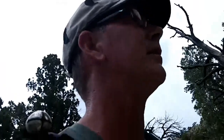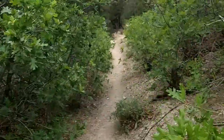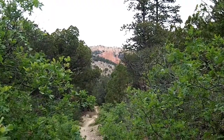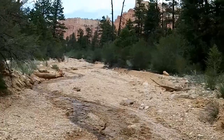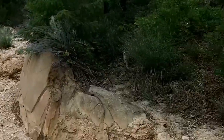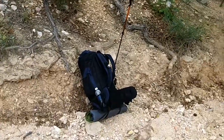Still trekking along here, and it's definitely a different park down here on the bottom. It's hot, it's dry, very dry. It's still pretty nice looking. You get these views of the mountains around. So we're about 5.2 miles out of our 10.5 mile hike.